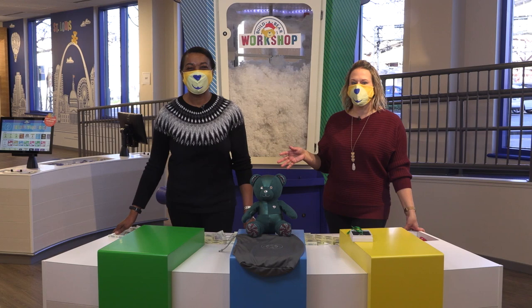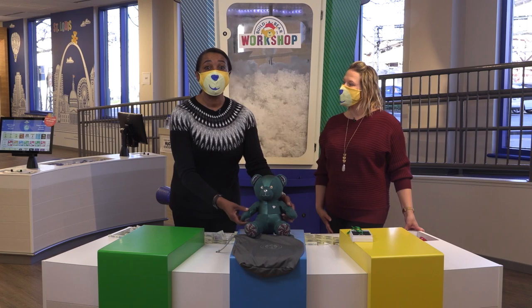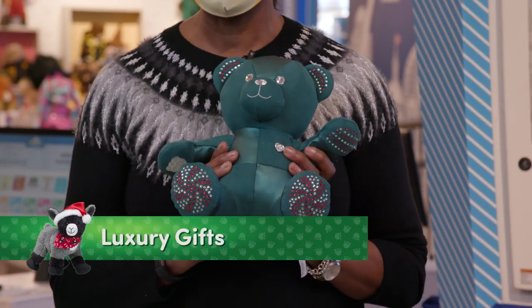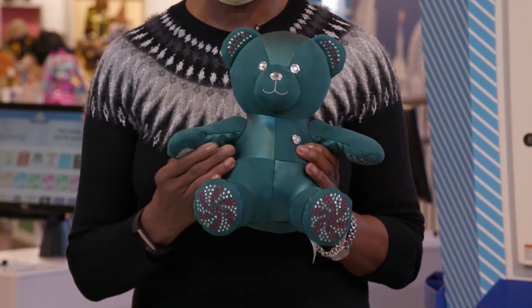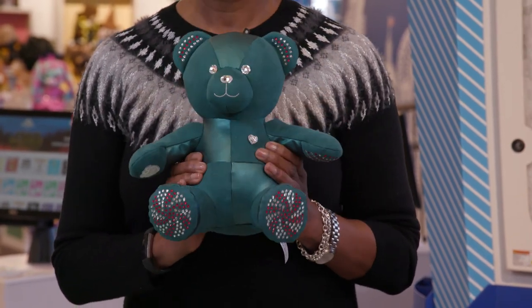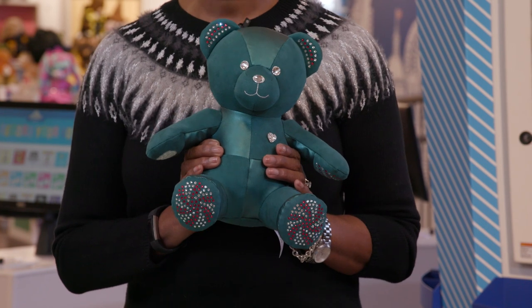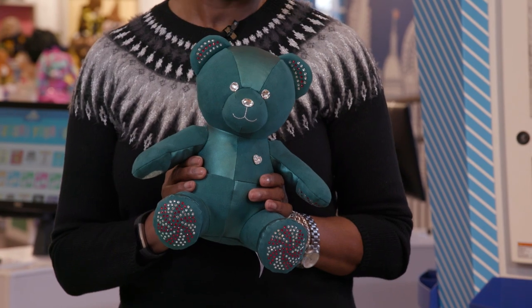Tis the season to sparkle indeed. Look at this spectacular bear. This season's Build-A-Bear sparkling collectible is decorated with Swarovski crystals. It's the sparkliest way to give bear hugs this holiday. This bear has ultra suede green fur that's embellished with Swarovski crystals on its face, ears, and paw pads. This shiny bear also has a crystal heart stitched on its chest and comes in a beautiful gift bag with an authentic crystals from Swarovski seal. An unforgettable addition to any collection, this one-of-a-kind teddy bear makes a stunning gift this holiday season.